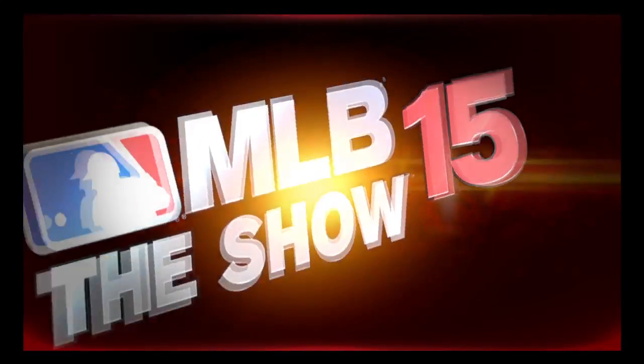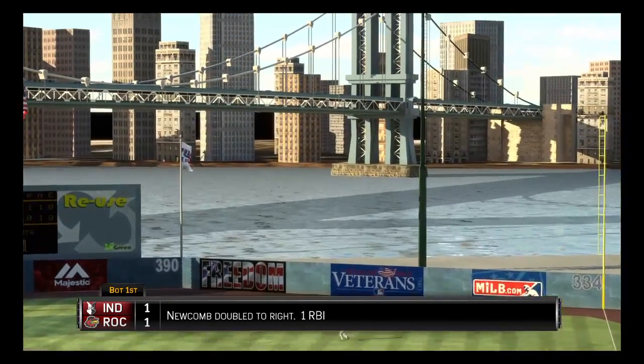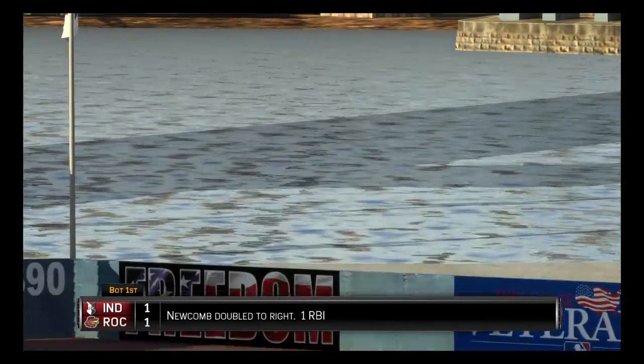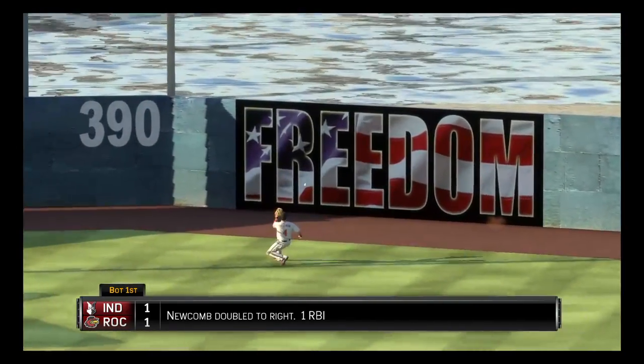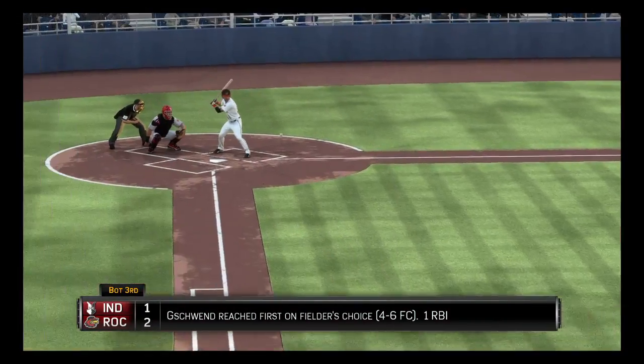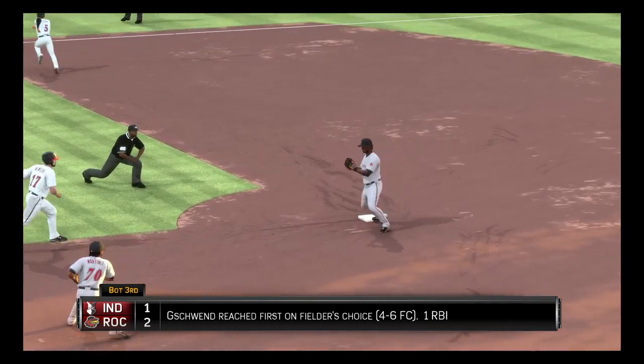Here now is our final line score. First for the victorious Red Wings. 5 runs, 7 hits, 2 errors. They left 4 runners on base. For Indianapolis, 3 hours and 37 minutes.